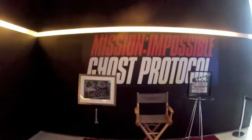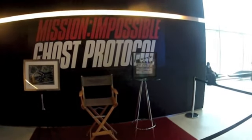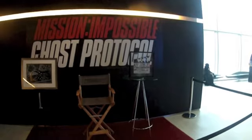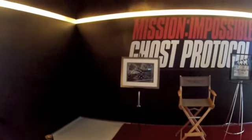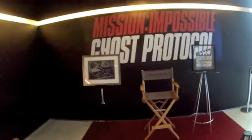This is the Mission Impossible movie set, and there you have a signed clapperboard by the director and Tom Cruise, and also you've got the picture signed by Tom Cruise, and you've got the director's chair. I broke mine out, Brad.